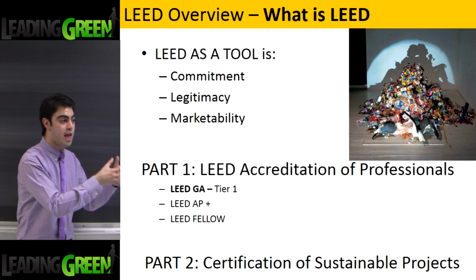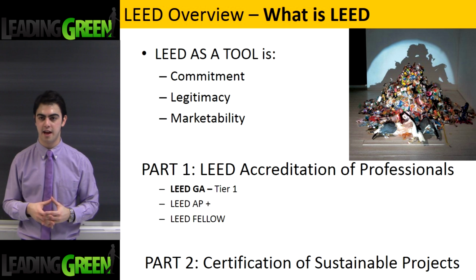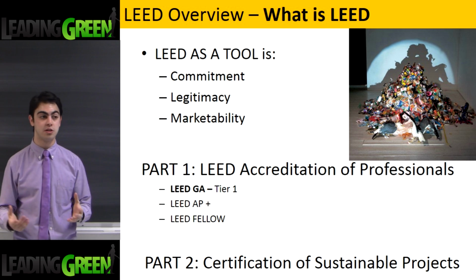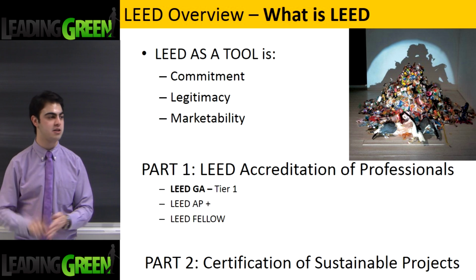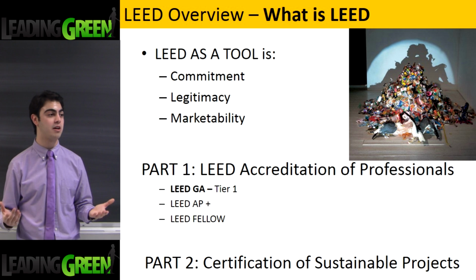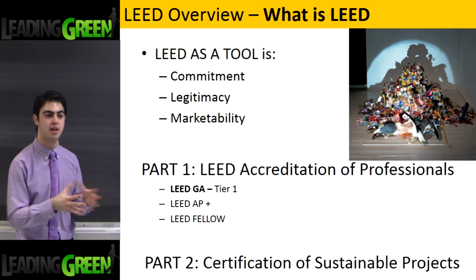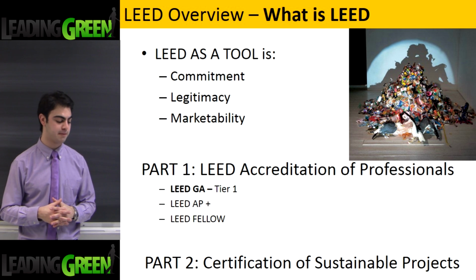Either you're in a current position and you want to portray yourself to clients as more sustainable and have that certified sustainable knowledge, or you are looking for employment in interior design, planning, architecture, engineering, manufacturing, forestry. Honestly, if you want to display your sustainable knowledge, this is really the only way to do it. So even if you're not working directly on buildings, it's still a great thing to have.